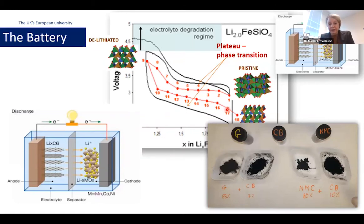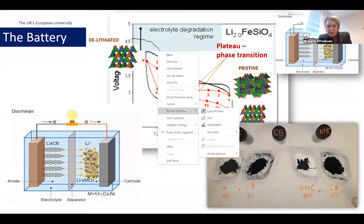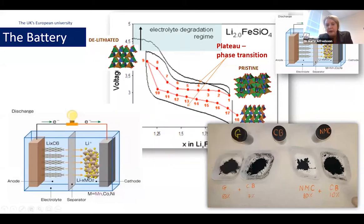Before I go into our contribution, I'm going to tell you a little bit about how a battery works, because that will help explain the steps we have been going through on our journey. I think I have to change the mouse, because otherwise it will not allow me.